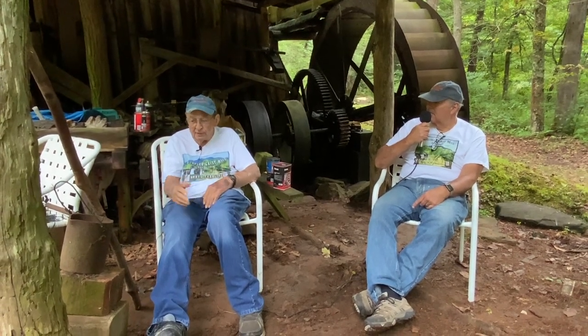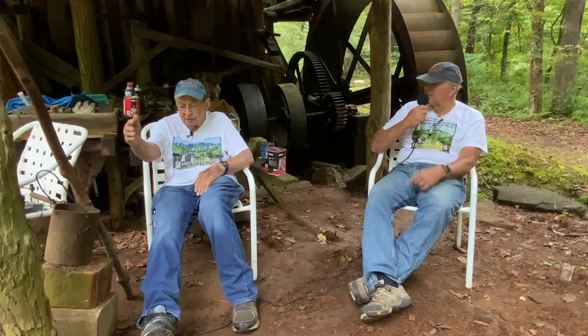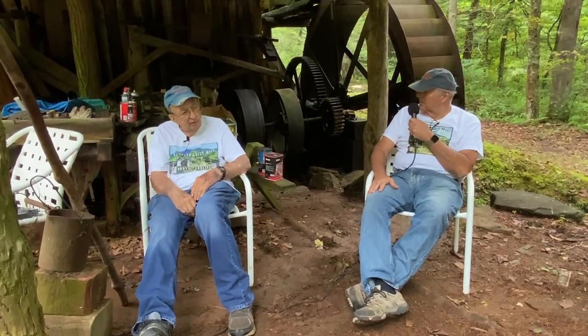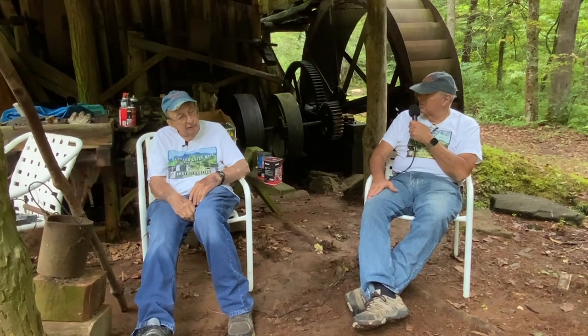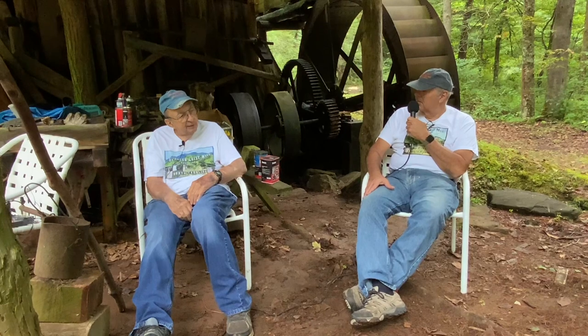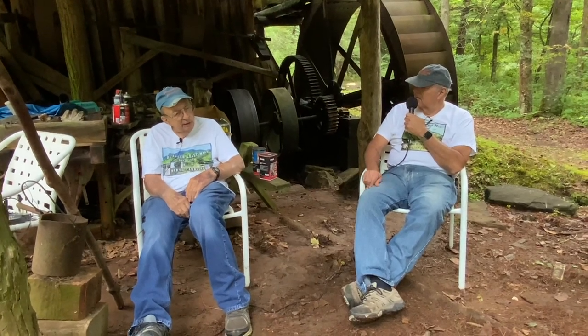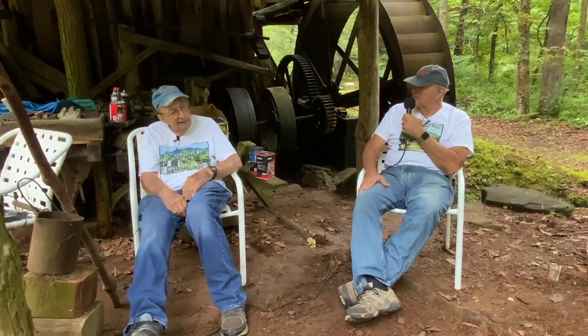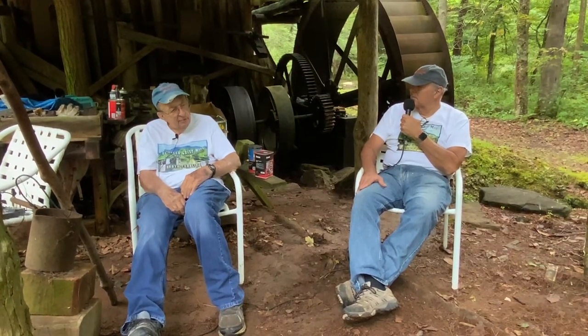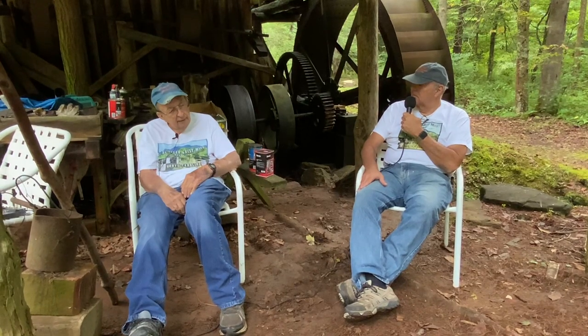When I was growing up, there was a 4-foot circular saw set right here. And when they weren't grinding corn, they would saw those big chestnut logs into lumber. And Daddy had a team of mules. He later moved up to horses.